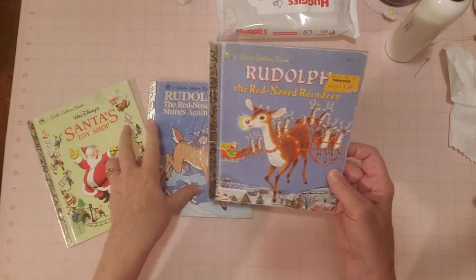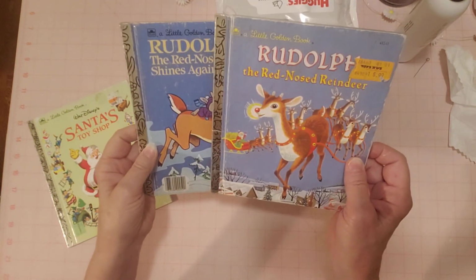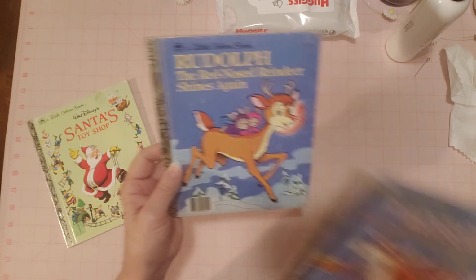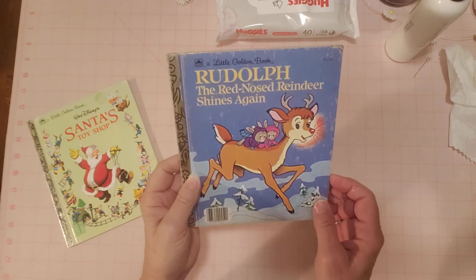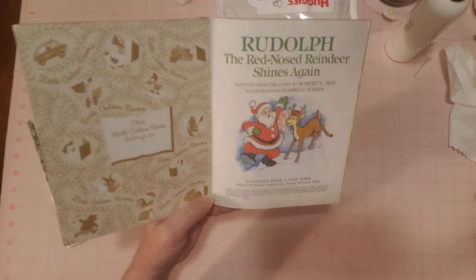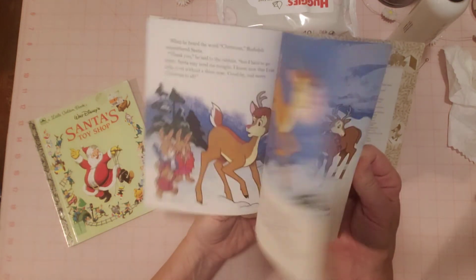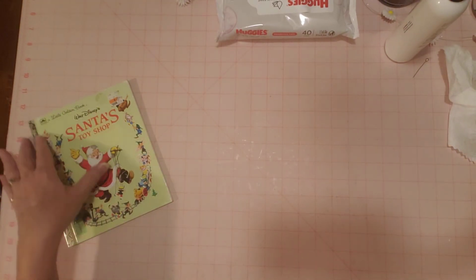1991 on that one. Rudolph looking that way. And this, see, this is almost like a real looking deer. And this is more cartoony with the bunnies on the back. Oh, I see, they're both different anyway. This is Rudolph the Red-Nosed Reindeer. This is Rudolph the Red-Nosed Reindeer Shines Again. So that one was 1991. This one's 1982. So there's apparently different years that those stories came out. But no writing here. No tears. And it looks good. Yeah, just a little wear. Been around for a little while.